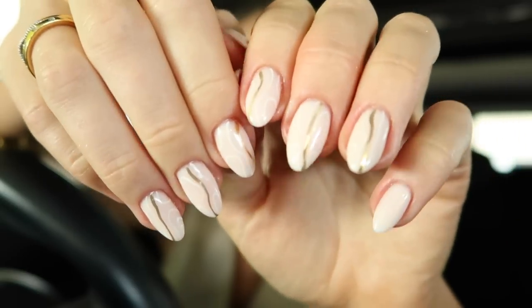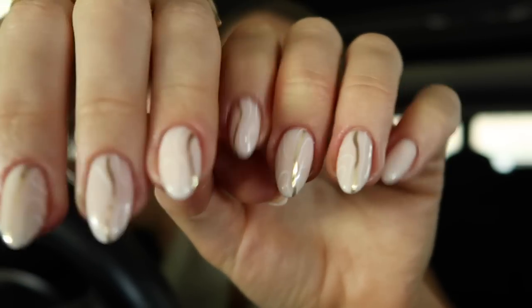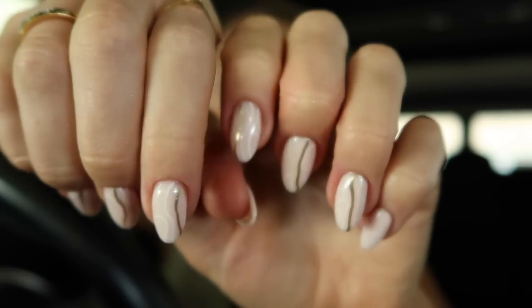Back in the car. Nails are done. Went for this really cute gold and white illustration, like line drawings on my nails. Very happy with them. It just goes very nicely for summer. I'm about to head home now.